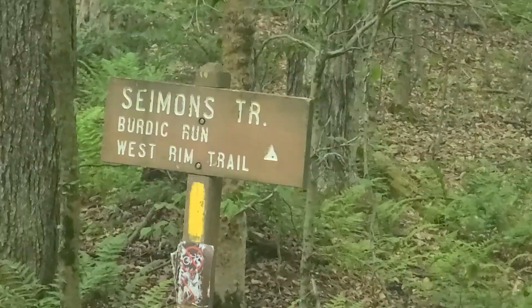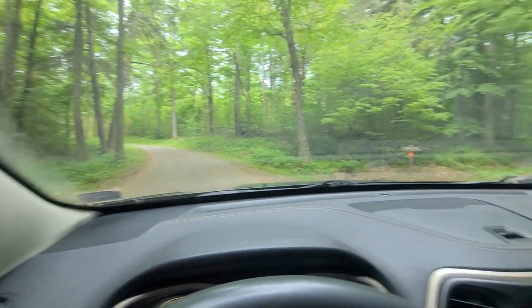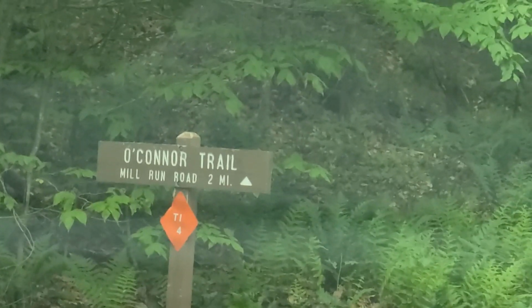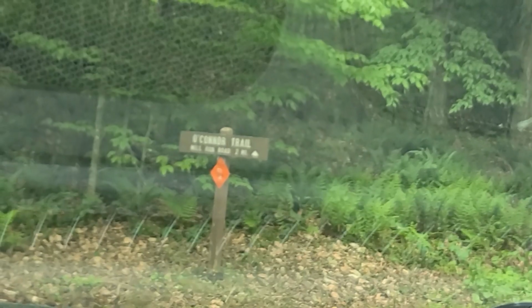There we go. They got lots of different hiking trails on this back road we're on. But this road that we are on will take us right to Bradley Wales, and that's a beautiful picnic area. So I'm definitely gonna get pictures of that. I never heard of these hiking trails.